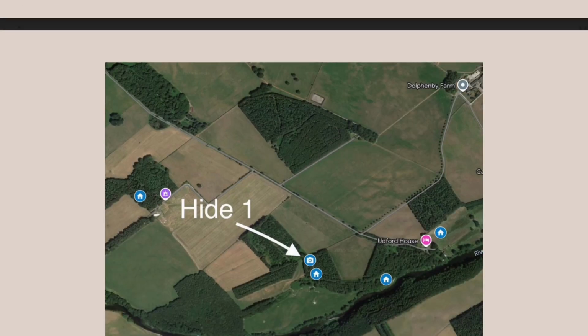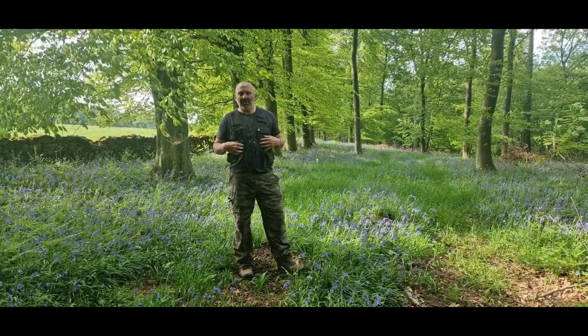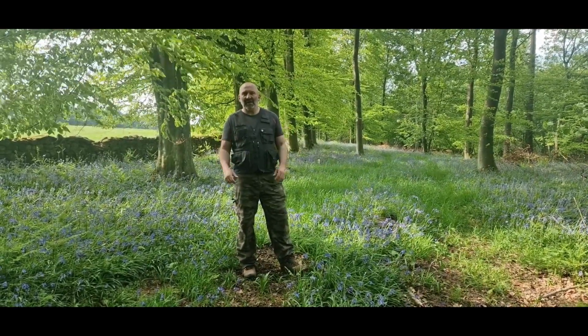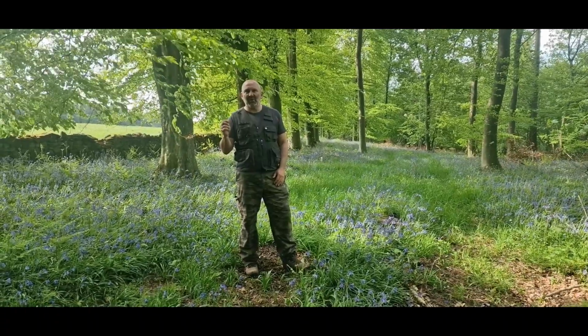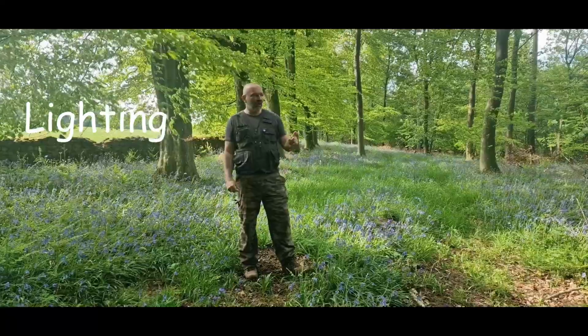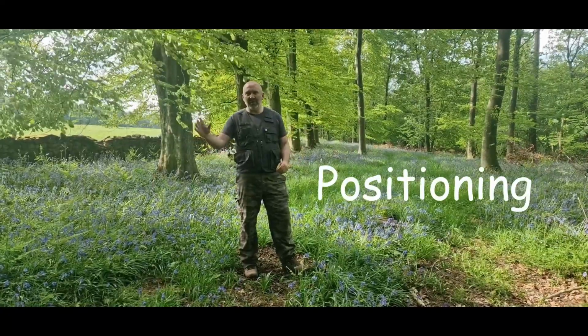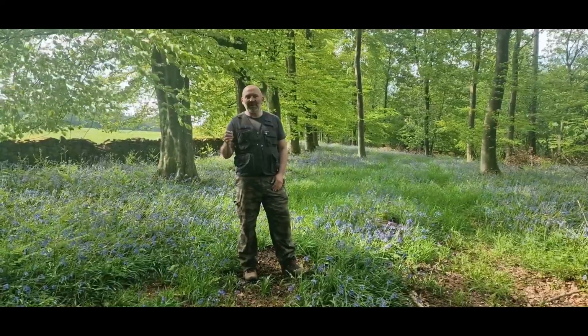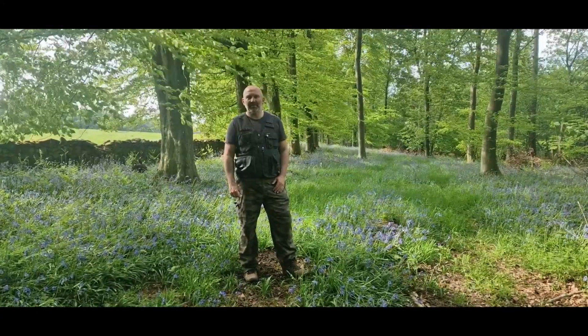As a landscape and a wildlife photographer, my job is to ensure that we advise you the best places to put hides that will give maximum benefit to photographers when they come. Looking at the background, looking at the lighting, looking at the position within the woodland or the river to ensure that you get the maximum benefit and the people who visit your hide get a wonderful experience.